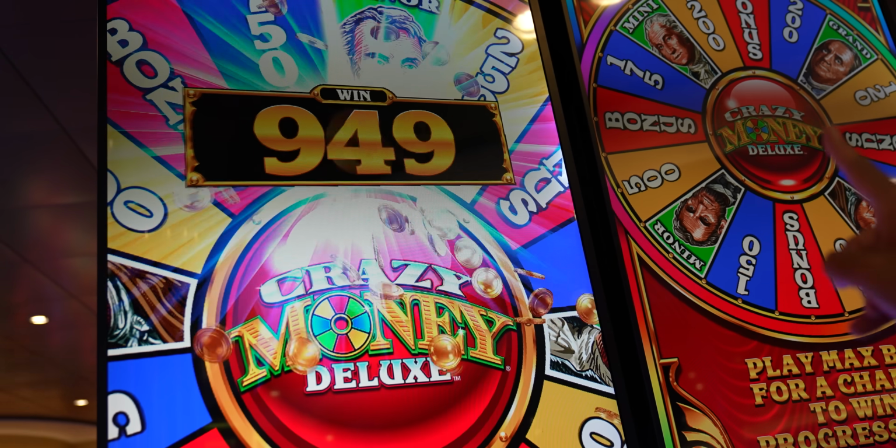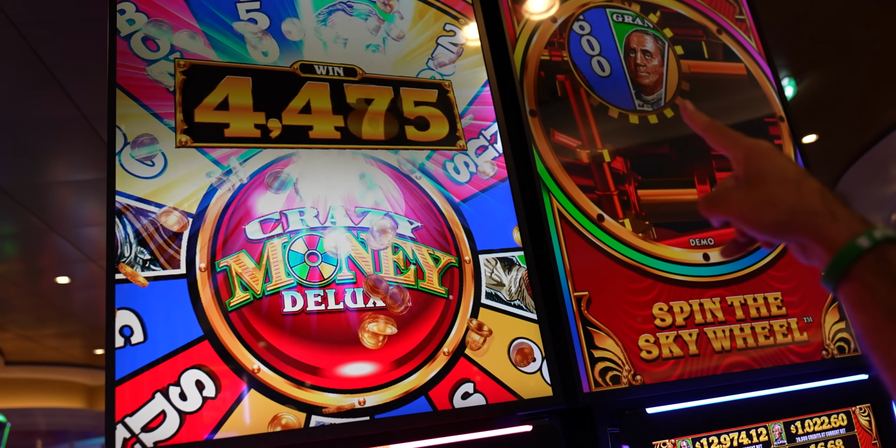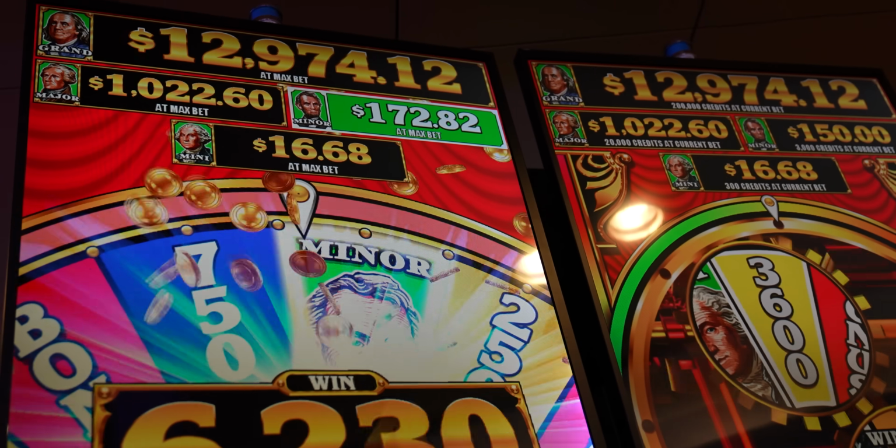So we never ended up getting to tell you how we got on the ship for free, asterisk. What happened was last time we were on a Royal Caribbean ship, it was on Symphony of the Seas, and we were playing at the casino. You saw that I won some money on one of the slot machines. We were in the casino for 2 to 3 hours playing. Didn't spend that much money.